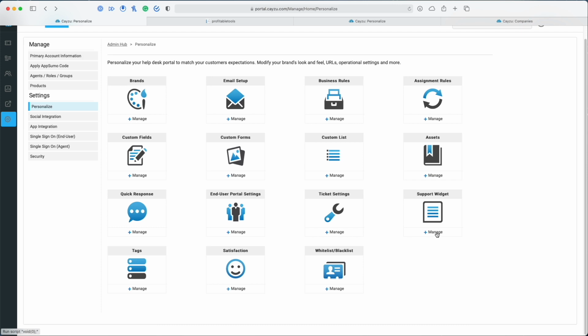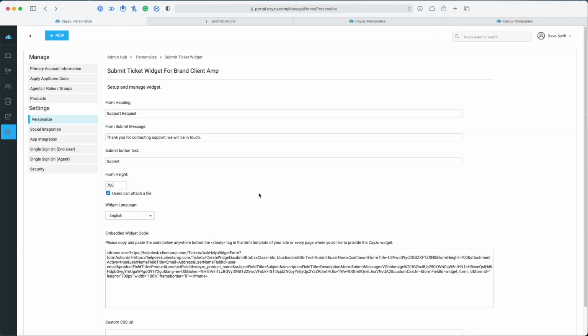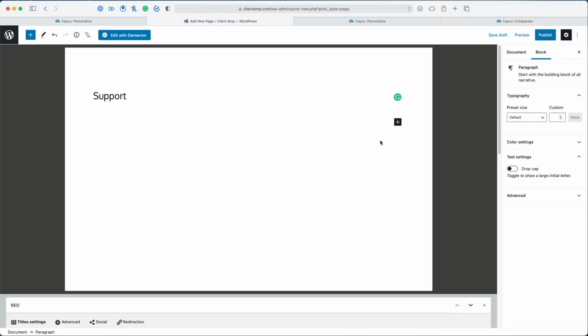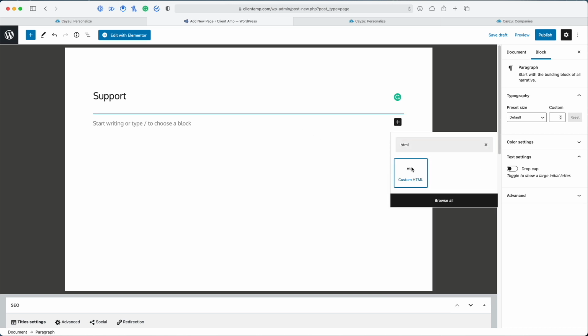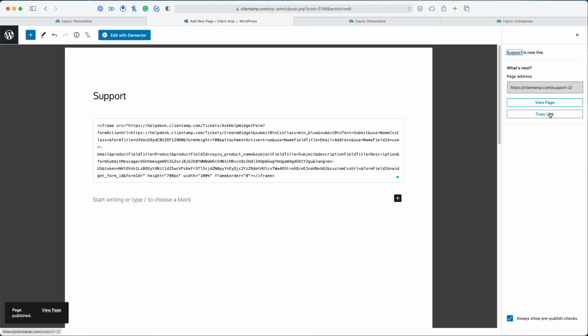The support widget is going to allow you to embed a support widget on your website. This might be better than using the subdomain company portal, because then you can just have a link right on your website. Let's go ahead and throw this up. I've got a new page on the website here. I'm going to do an HTML block, custom HTML, paste this in. It's on a WordPress website, obviously. Let's go ahead and publish this and let's view the page.